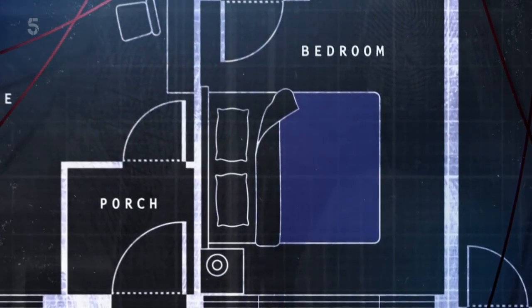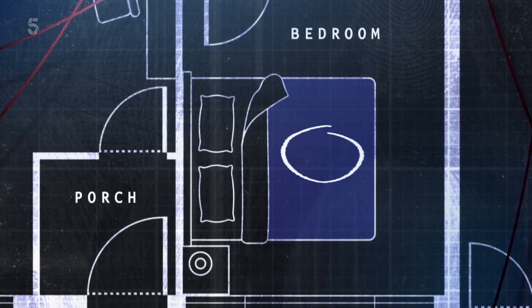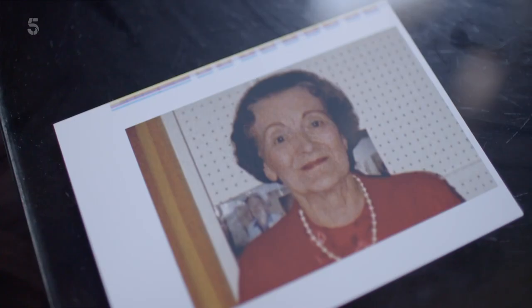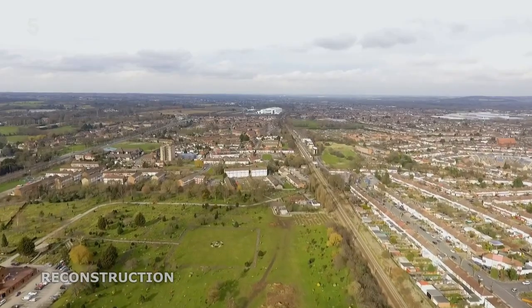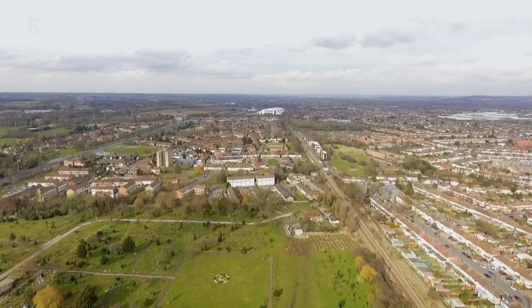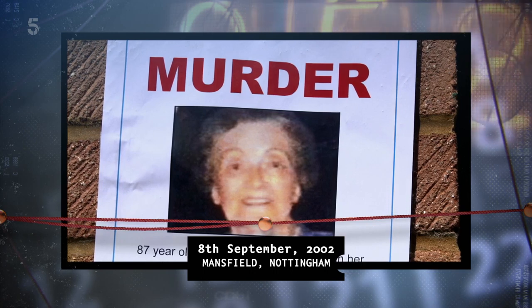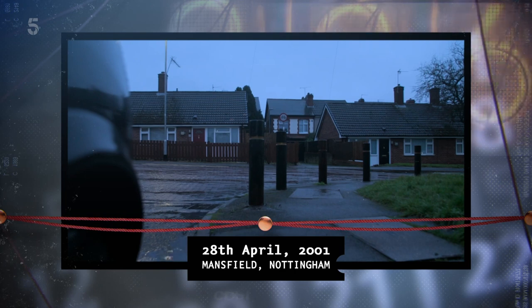CSIs have recovered fingerprints and a bloody footprint from the crime scene. Swabs have been taken from the victim, as the evidence suggests that she has been sexually assaulted. Detectives have now discovered that just 18 months ago, Gladys was the victim of another violent crime. If both the attacks are linked, this could provide critical evidence to help catch the killer.